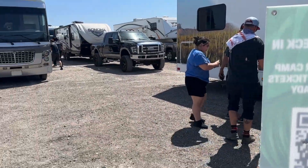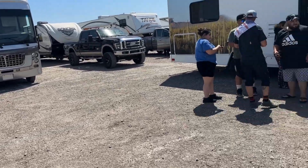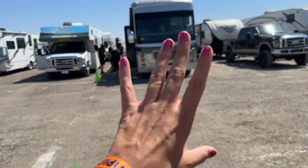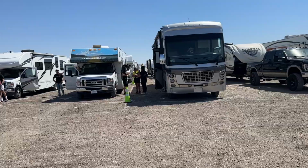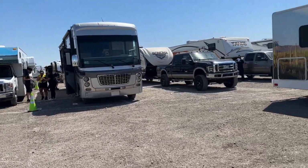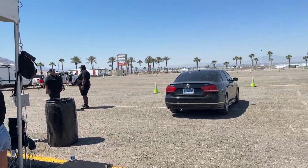Okay, it took about 30 minutes to get through, and now, what they do to check is everybody exits off, they check our IDs. We just got camp wristbands, and now they're gonna search the RV. So that's the process. So the line wasn't that bad. Getting here at 10 o'clock took 30 minutes to get through. So not bad at all. So this is the check-in process.